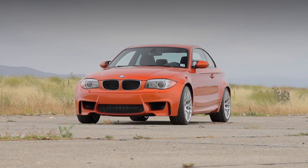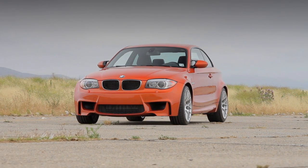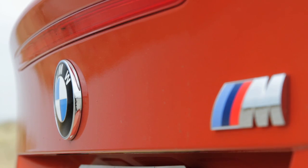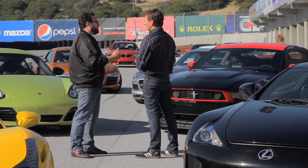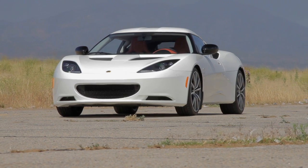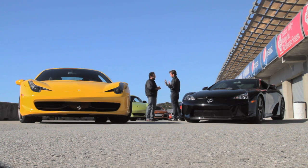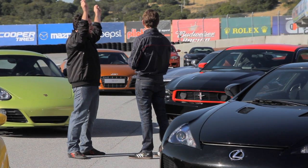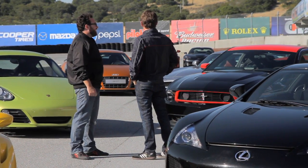Then we've got the BMW 1 Series M Coupe, which despite the name is an interesting car because you're basically getting a shrunken M3, but with a lot more torque, and it's like $30,000 cheaper. Then the Lotus Evora S. I really hope that my British car doesn't let me down here, but I don't have hugely high expectations, hate to tell you.